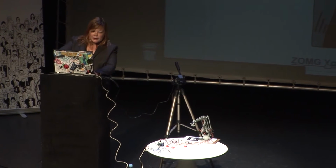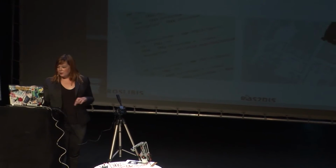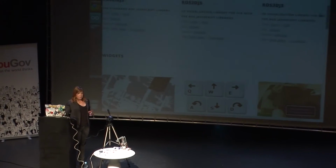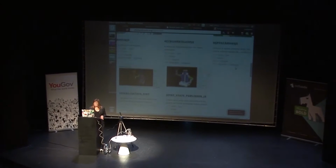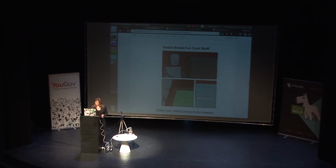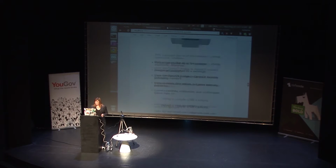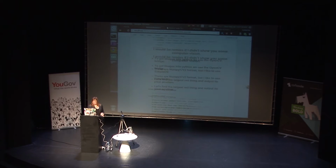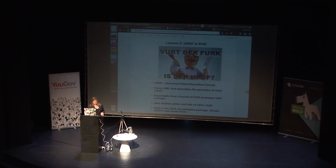I'm not going to show any of this, but if you want, these are all the JavaScript libraries for ROS. So you can actually take all of this and put it as a web front end. So down the line, once you get your robot running, you can do some pretty cool stuff with it. I'm going to skip over this because I think I'm running pretty close on time. So that's basically basic camera stuff, but I want to get to the more advanced camera stuff.